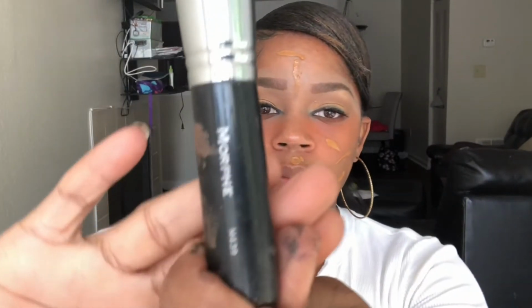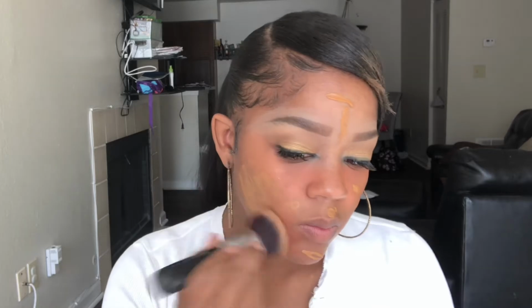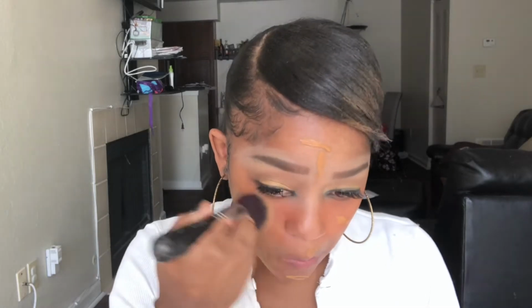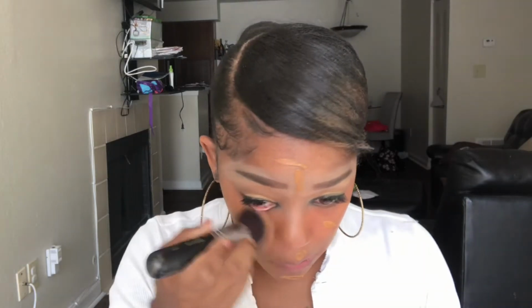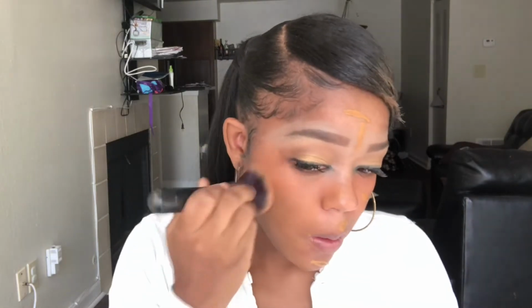To blend this foundation out, I'm going to use my Morphe M439 buffing brush. I'm going to spray it with my Badescu spray, and then I'm just going to blend this stuff out. You want to make sure you pat it real good into your skin where that color corrector is, so we can get all of this blended out.